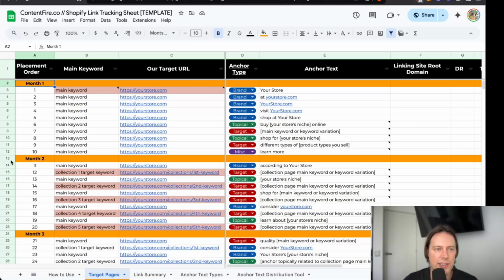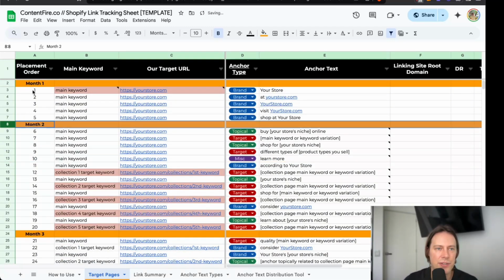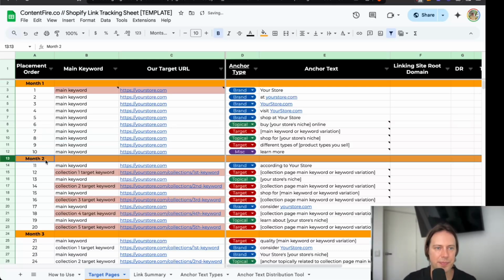Of course, you can spread this out as you want. If you have the budget for just doing 5 links per month, that's okay as well. You can move things around accordingly. But as you go, you can just see how I already have this pre-planned.